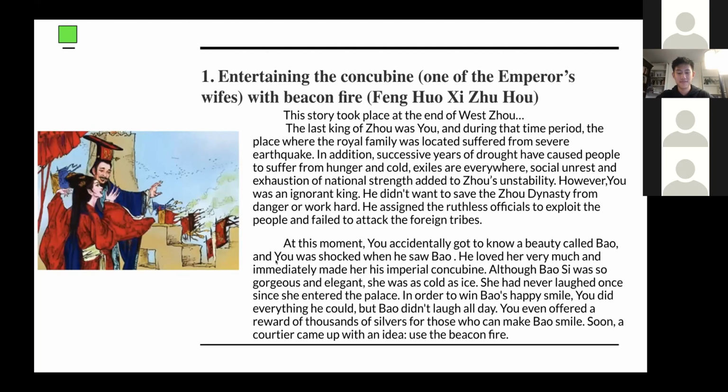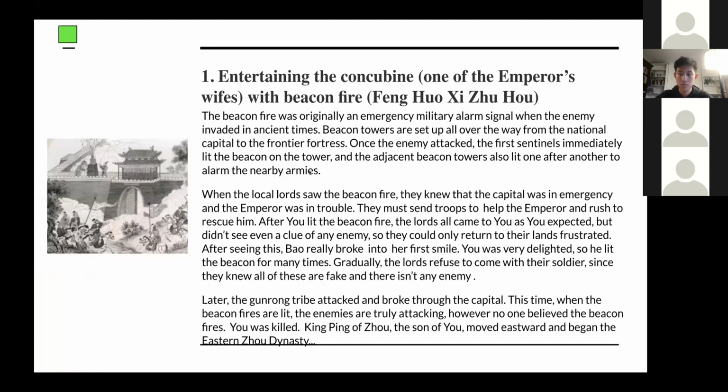But then a courtier came up with the idea: use the beacon fire. Now, beacon fires are originally an emergency military alarm signal. So when enemies invaded, people would know. Basically, you had adjacent towers that would light up one by one, and so local lords would know to fight the incoming barbarians.